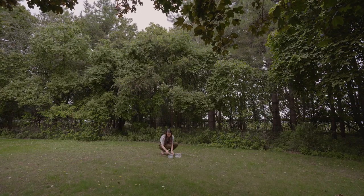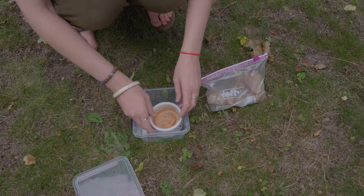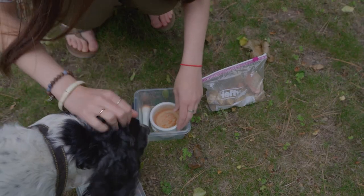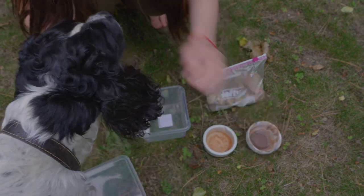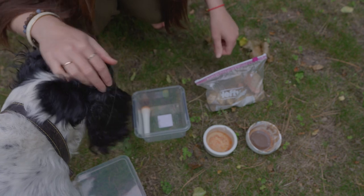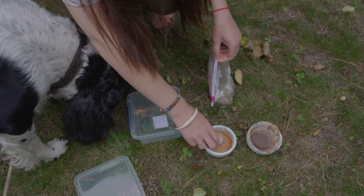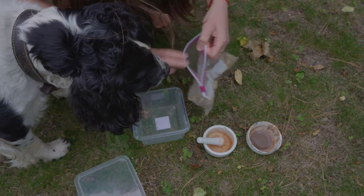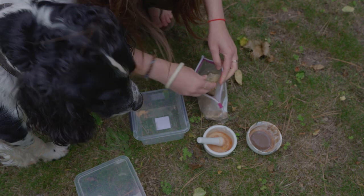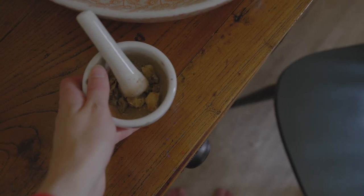Back in the garden, I was preparing to turn the rocks into pigment powder. Unfortunately, it suddenly started to rain, so we continued inside.